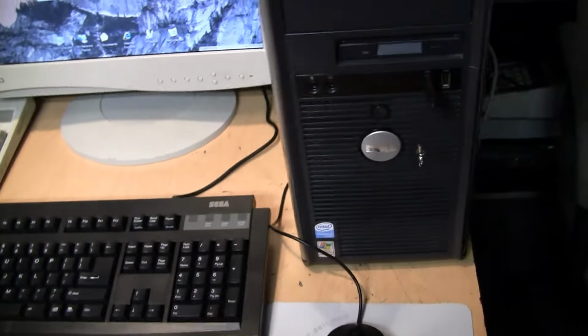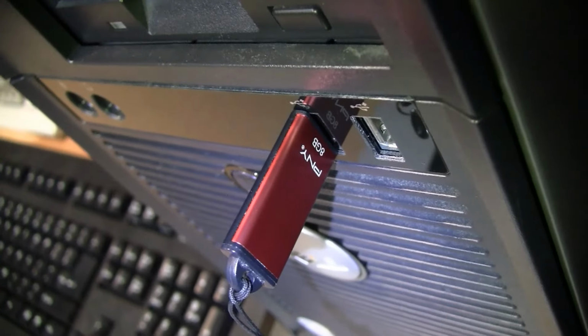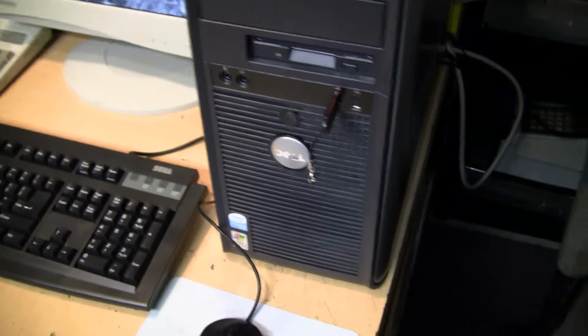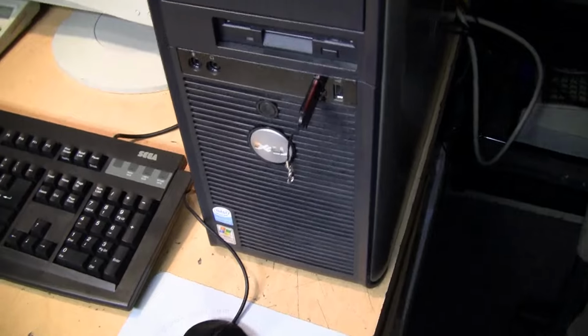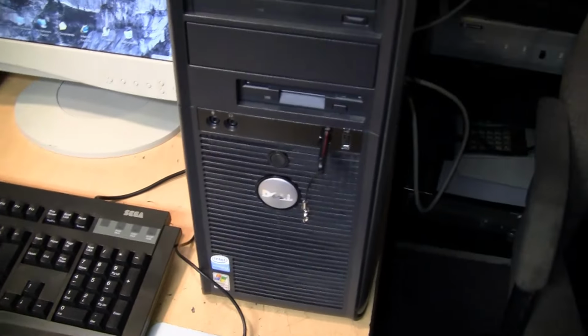But first, I'm running a test on this PNY 8GB USB flash drive. I've used it with a bunch of different operating systems: Windows, Macintosh, Linux, and Haiku. So I know it's good. I filled it up to its entire capacity and it's not had any problems with data corruption.